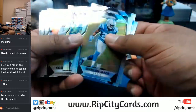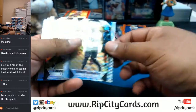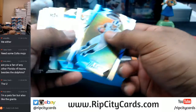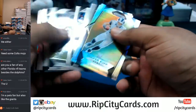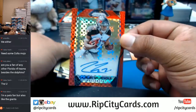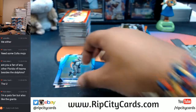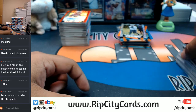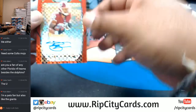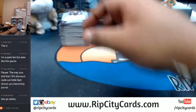Redskins got a nice auto coming up. Let's see what's in this deck. Derek Barnett of the Eagles to 149. To 49, Jeremy McNichols. That looks nice with the Bucks colors. Nothing there. Got an auto here for the Redskins, Semi Perine with the red auto. That looks sweet with the colors on there.